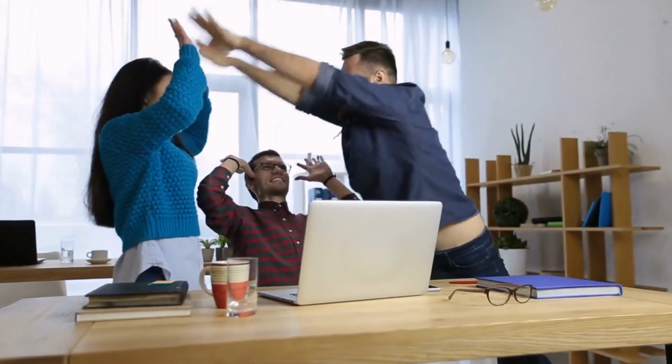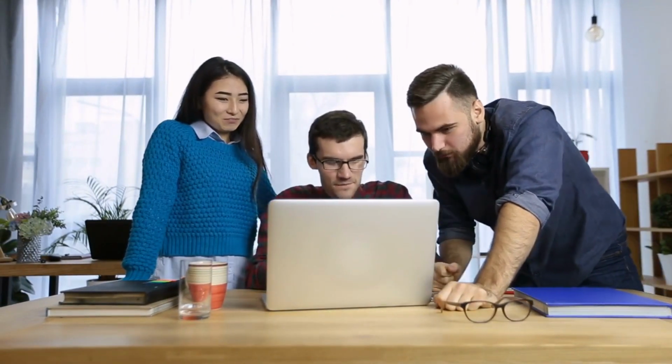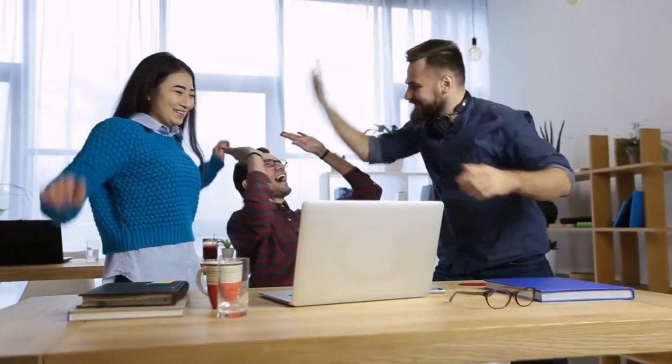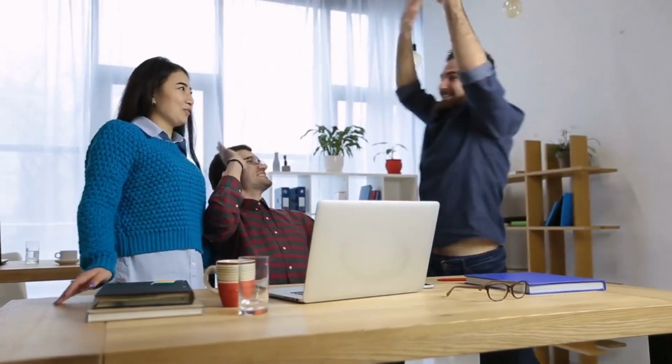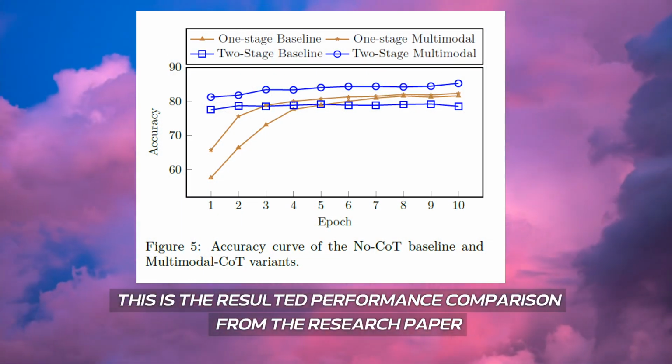Multimodal CoT achieved state-of-the-art performance on ScienceQA, outperforming models with significantly larger parameter sizes. This underscores its efficiency and scalability. By incorporating visual information, hallucinated rationales were reduced by 60.7%, resulting in more accurate and reliable outputs. The integration of vision features boosted learning efficiency, allowing the model to converge to high accuracy within fewer training epochs. This is the resulting performance comparison from the research paper.